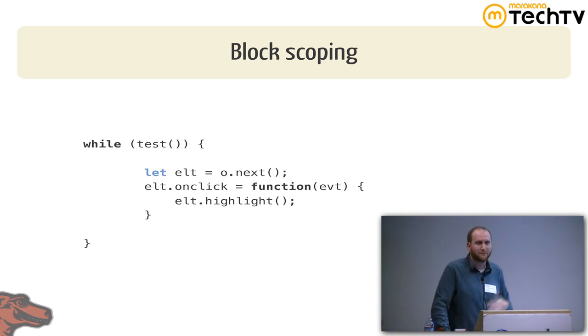The slogan that we've had for years, going back to the ECMAScript edition 4 days, was let is the new var. It's our intention to make it such that you never need to use var ever again if you don't want to. You can just use let as a drop-in replacement. It'll work in the cases where it worked before, and generally it's just going to work better, unless you were relying on hoisting to the function level. But by and large, let is just a better way of doing var.